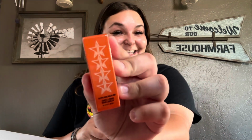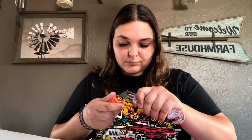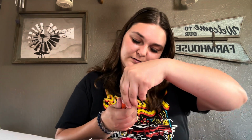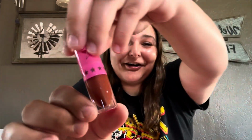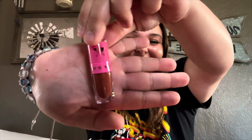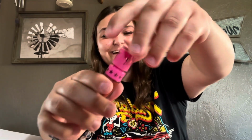Okay, I think this might be the Halloween treat. It's a velour liquid lipstick and it's so cute. It's funny, I think Ashley guessed that it was going to be a mini liquid lipstick. Okay, all right, let's see. Ah, this is so freaking cute. Oh my gosh, it's so little.